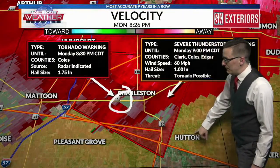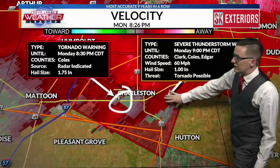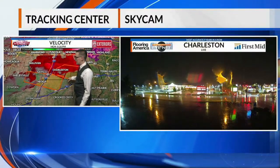Hutton, you're next in line. No warning for you now officially, but you might think about getting to your safe place. You live east of Charleston. Eventually, you get out towards Kansas, Ashmore, in that general direction. The severe thunderstorm warning does exist, and there we are seeing that camera shot in Charleston right now.